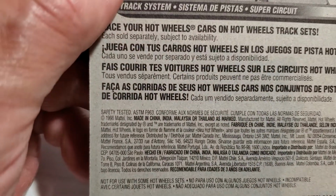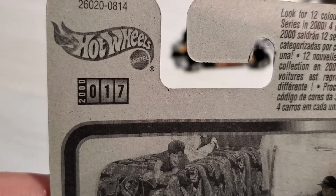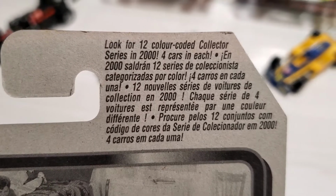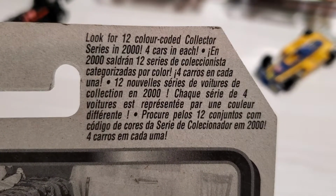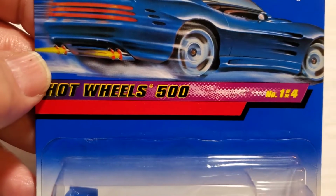Well, it says 98, but it's actually for the 2000 series. So there you go there. Series in 2000, 4 cars in each. Okay, well, yeah, they had 1 of 4. Well, this is 1 of 4.